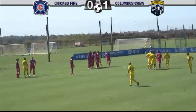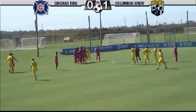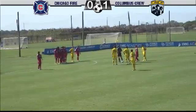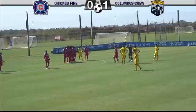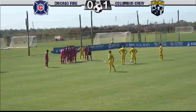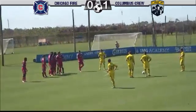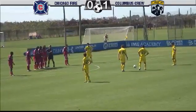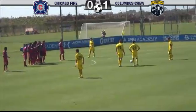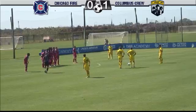Varzija fixes his collar. Guvaneshik, Varzija, both over the ball, as is Ben Spies. Right and left footed options. Fire line up the wall. Varzija looks primed to take. Guvaneshik with his hands on his hips.